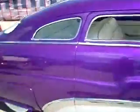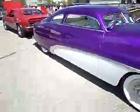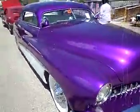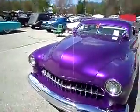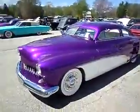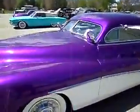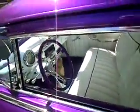Alright, YouTube, I'm back. This is a custom Mercury that someone in my town, or someone in the next town over, probably made themselves. This car is insane for a custom car, I gotta say. That is beautiful. I've never seen a perfect combination of purple and white. Just look at the seats, guys. Even the steering wheel is purple.